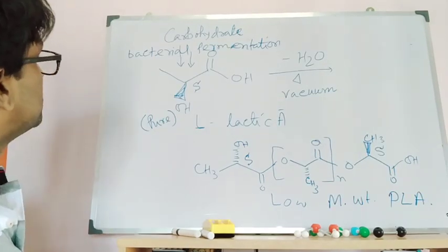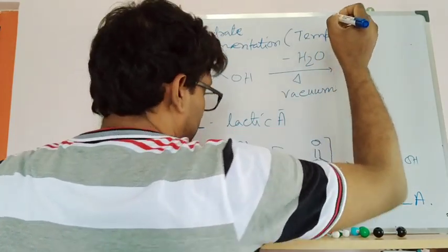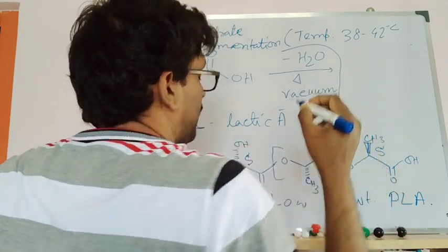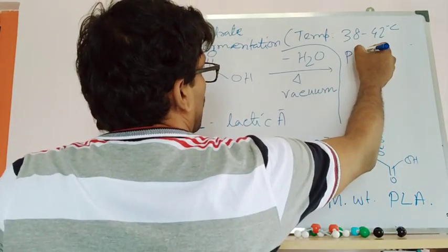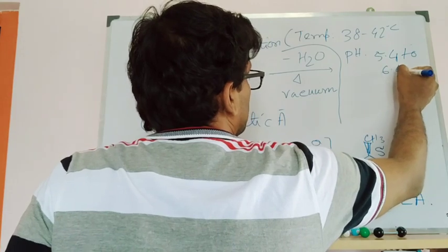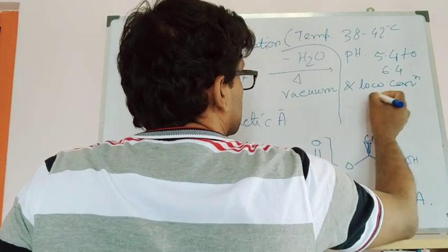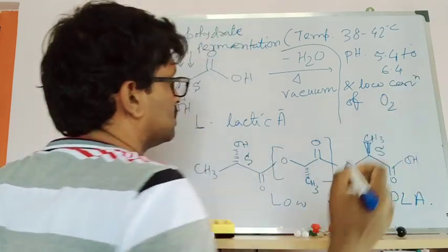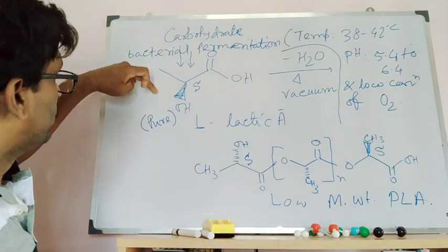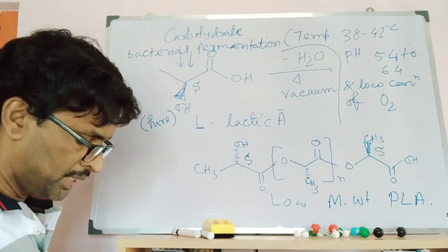So what are the conditions for this bacterial fermentation? The temperature should be 38 to 40 degrees centigrade, and a pH range between 5.4 to 6.4. In this condition, and with a low concentration of oxygen. So oxygen concentration should be lower. This is actually the condition in which we can carry out the bacterial fermentation of carbohydrate to produce the corresponding pure L-lactic acid. Usually the fermentative process is superior over the synthetic method.